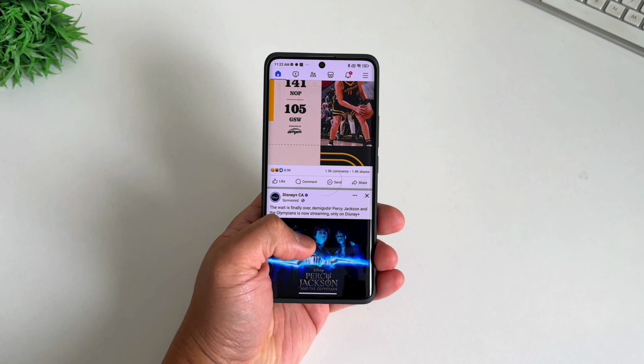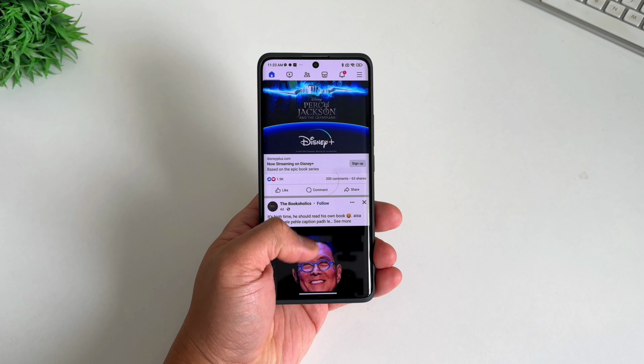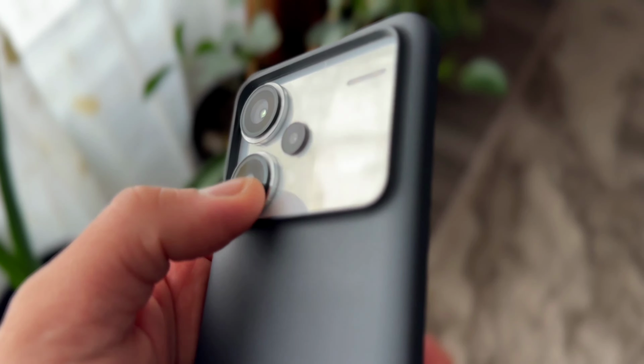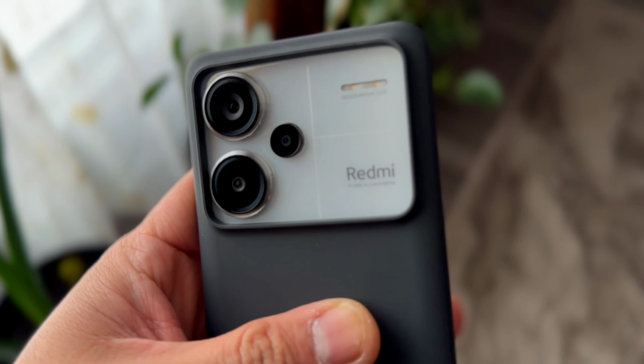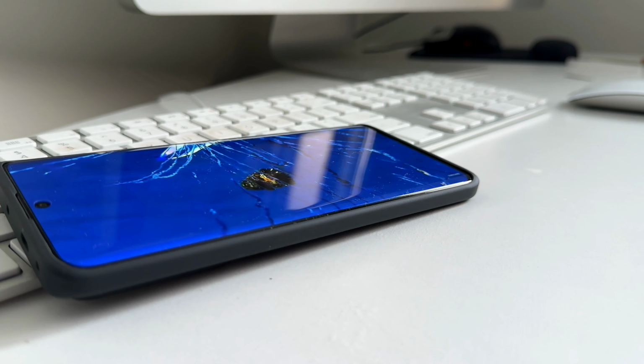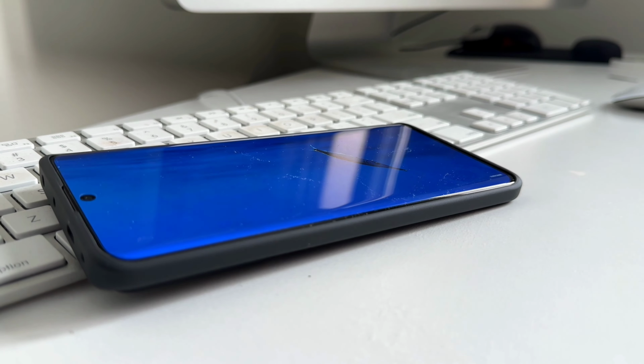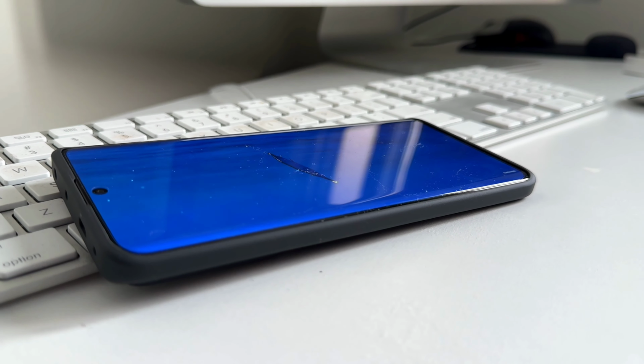Let's start with the elephant in the room, the performance and the camera, and we're starting with the performance of this phone. Before I reviewed this phone, I came from Google Pixel 8 Pro, iPhone 15 Pro Max, Galaxy S23 FE, and Pixel 8 that we can safely say are all flagship phones. When I inserted my 5G SIM on this phone, I could definitely say that I didn't downgrade in terms of how the phone performs on my day-to-day activity.